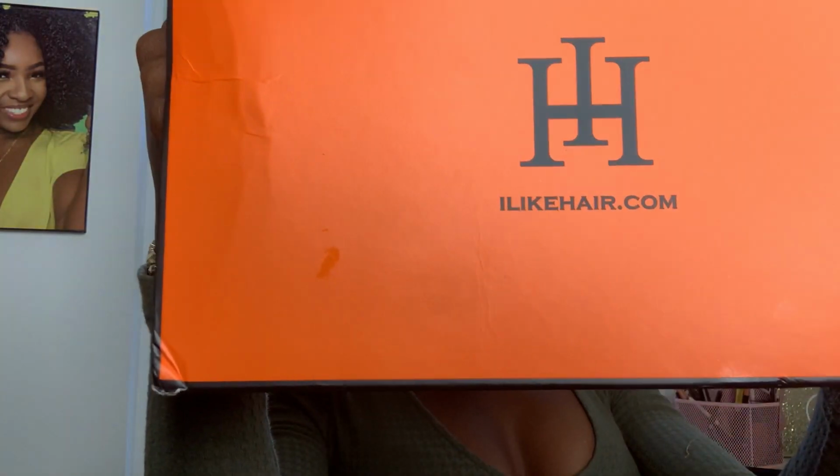So first we're going to get into the box. Inside this beautiful orange box, like I said. And inside the box, I'll show you the contents first, and then I'll get to the wig. So they give you a rat tail comb, and I'm so happy, y'all, because I lost my rat tail comb during our moving process, and I have no idea where it is. So they give you one of these. They also give you a satin bonnet, and it's my favorite color, pink, so I'm real excited about that.